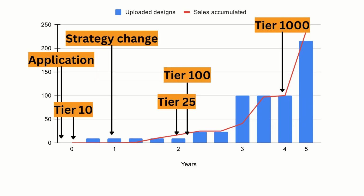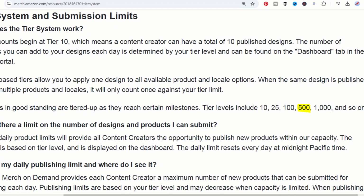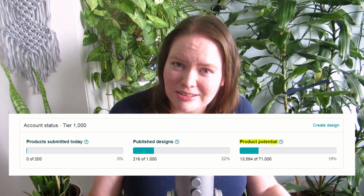Now, the interesting thing is that while researching for this video, I found out there's a tier 500. I don't have tier 500 on this chart because I didn't know there was one. I think I just went from tier 100 to 1000. I certainly didn't have anywhere near 500 designs uploaded when I moved to tier 1000. I probably had the product potential almost filled up though, but I don't know if it matters.